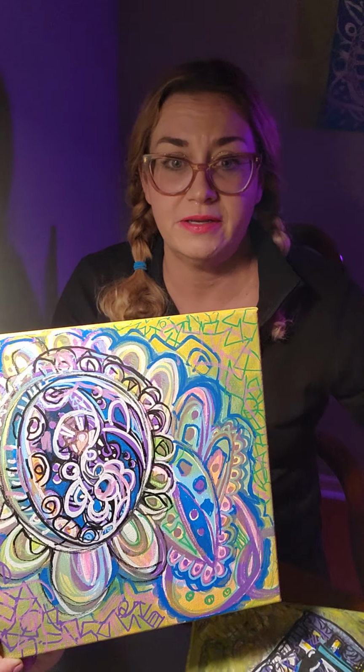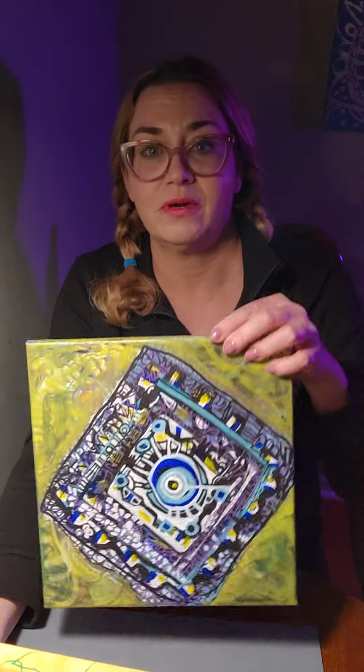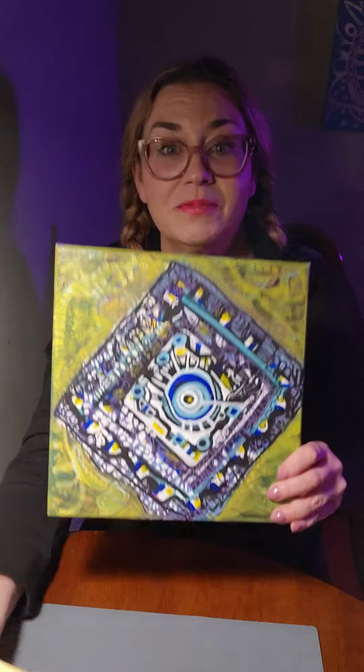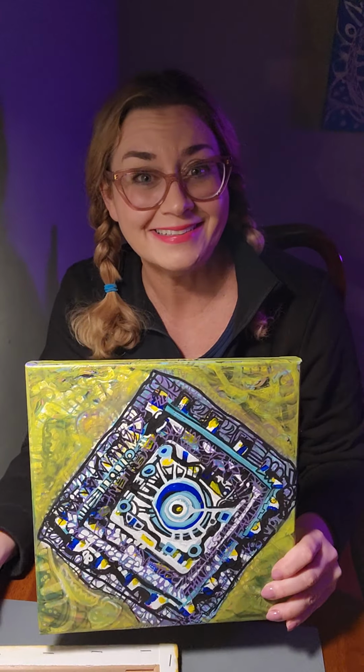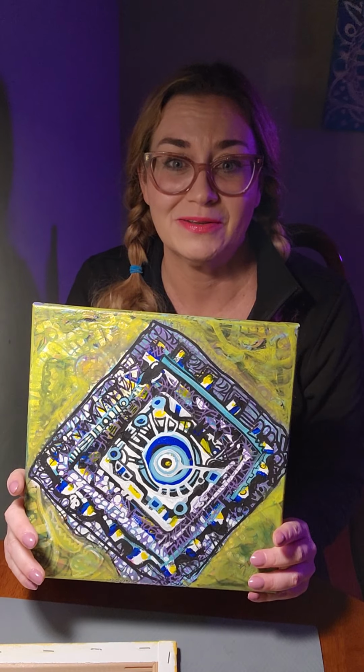So here's one that has some stuff going on, and here's another one. Does it have a top and a bottom? Yes, it does. I forget which one goes where, but here's another one.